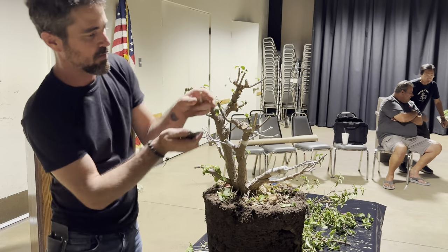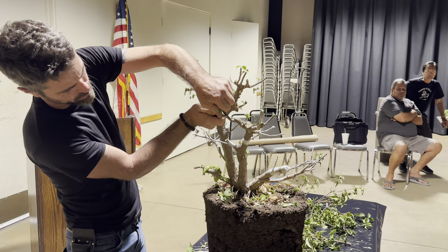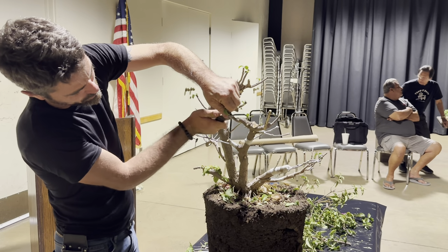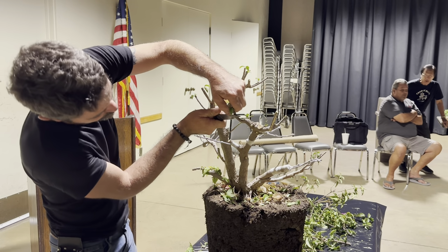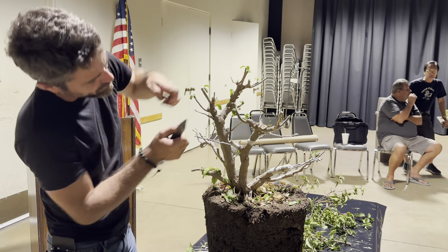Left it there too long, but last year I put it in a training pot with about 2 inches around on all sides. And now it's pretty happy. Now it's growing good for you? Yeah, it's doing really well. That's awesome.